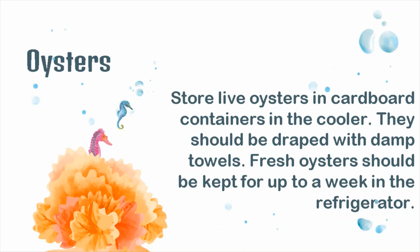Oysters. Store live oysters in cardboard containers in the cooler. They should be draped with seaweed or damp towels. Check oysters daily and throw out any dead ones. If the oysters have already been shocked, keep them in containers surrounded by ice on all sides. Fresh oysters should be kept for up to a week in the refrigerator.